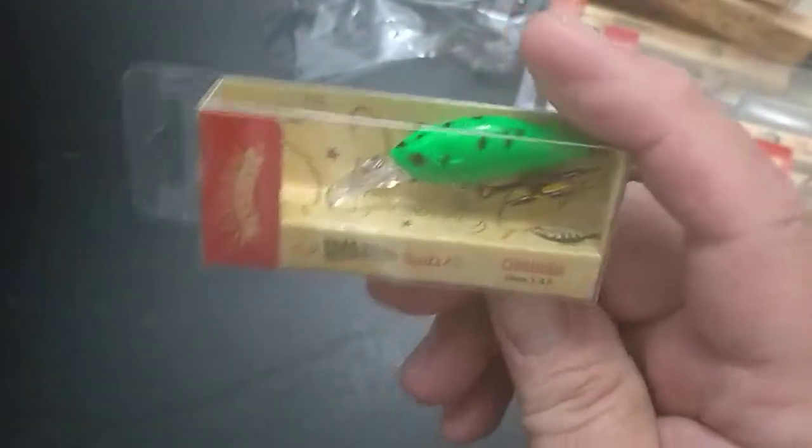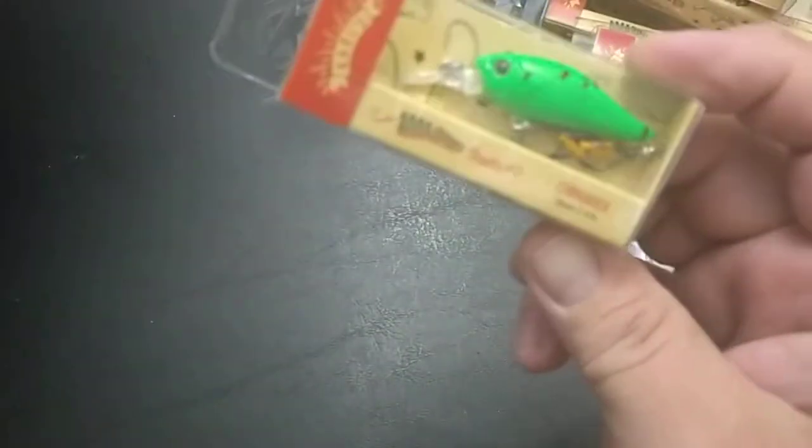I like this. This is another Chihuahua in this green color. This green with a speckled black. I thought that was really cool looking.